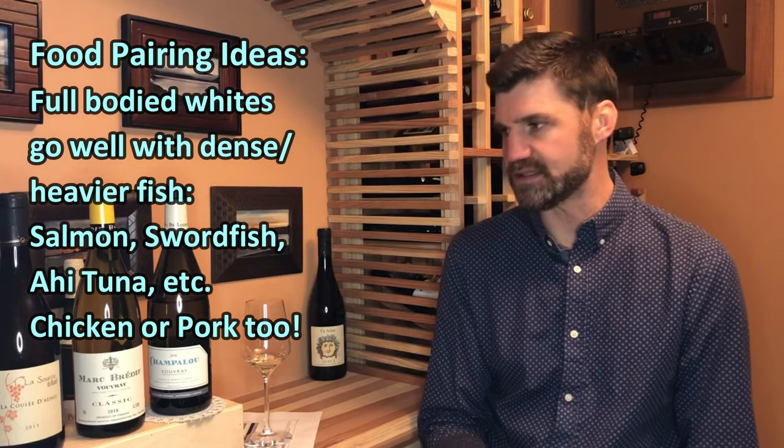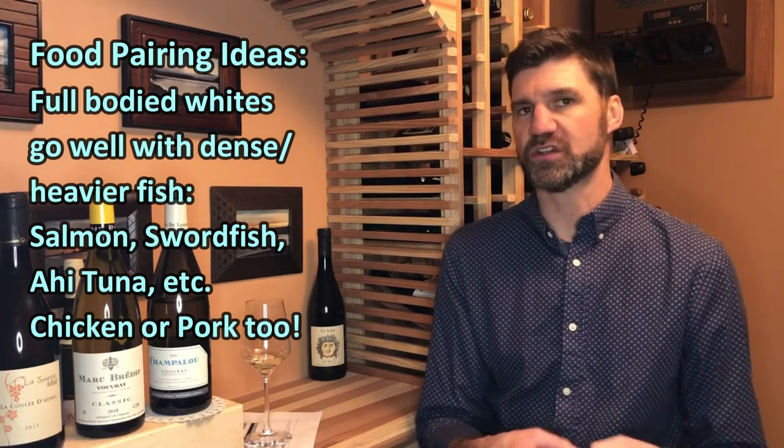And that gives me a nice segue to the tip of the week. First, let me just do a quick food pairing. This is gonna go great with any kind of seafood. And I'm thinking maybe a little bit of a heavier dish. Because this is a full-bodied white, I wouldn't want a delicate flaky fish. So you want something a little bit more dense: mahi-mahi, salmon, scallops, ahi tuna. So a lot of things you could do with this from a seafood perspective, be great with vegetables.